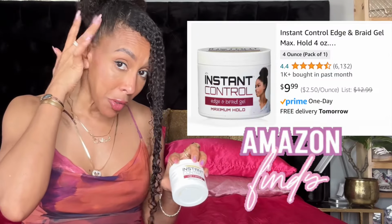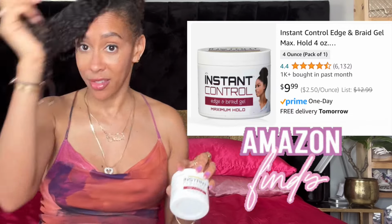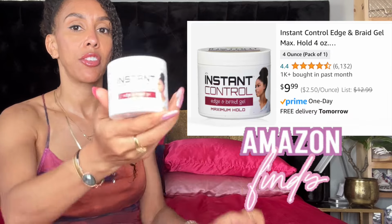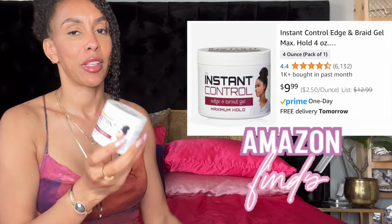And this color is Warm Sand, and I applied it very light for the best edge control because look at those edges, they are up there. Yes, they're slicked. I didn't apply that much, but this is really, really good edge control. And it's not organic, you guys, but it definitely does the trick if you really want to push those edges up there last minute getting ready.